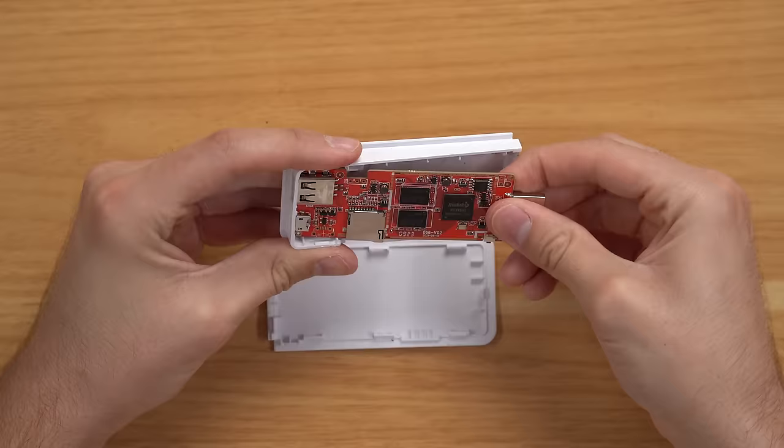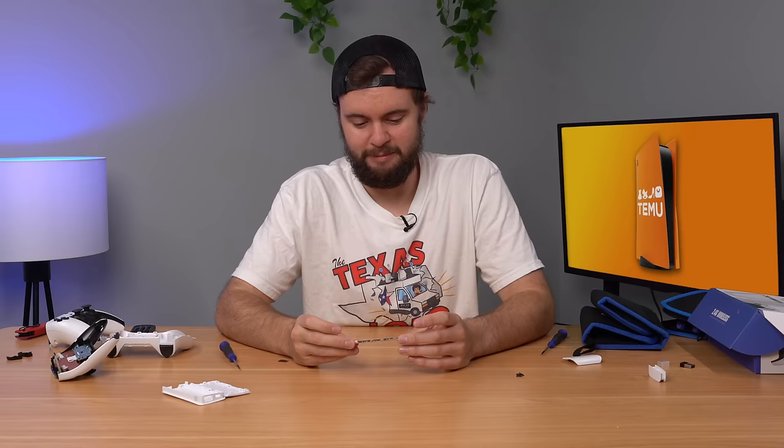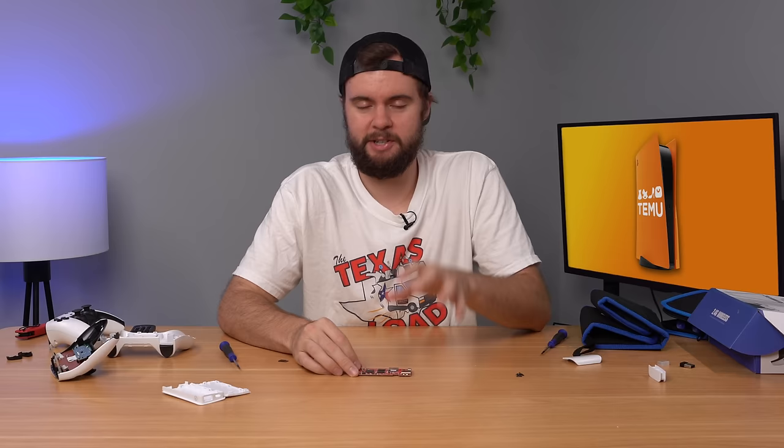Let's see if I can pull this circuit board out. And yeah, you got your Rock chip. And of course, I just like how they actually utilize the entire space. That is pretty cool to see. But hey, man, overall, for $30, this is actually not bad. I am a bit disappointed it's not bigger. But technically it is smaller than the GS5, so it is a GS5 Slim, indeed.